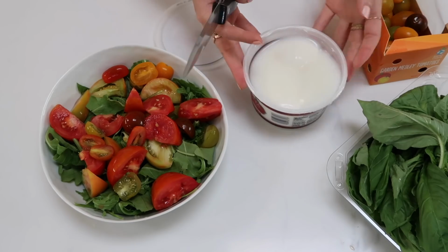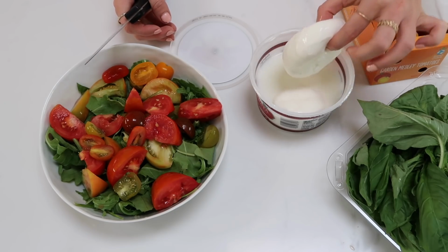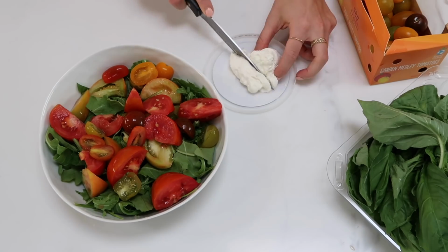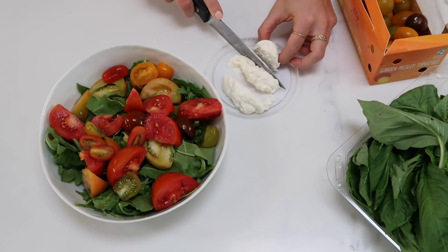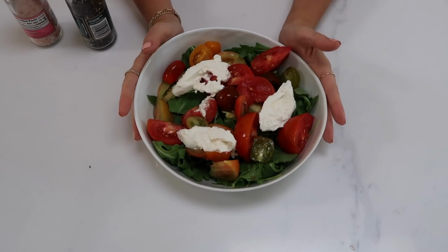So next for our cheese, again, I'm loving burrata. It's my favorite on little at-home salads. So I'm just gonna take out one of these and cut it in half. I like to just cut it a couple times. We're in the home stretch.